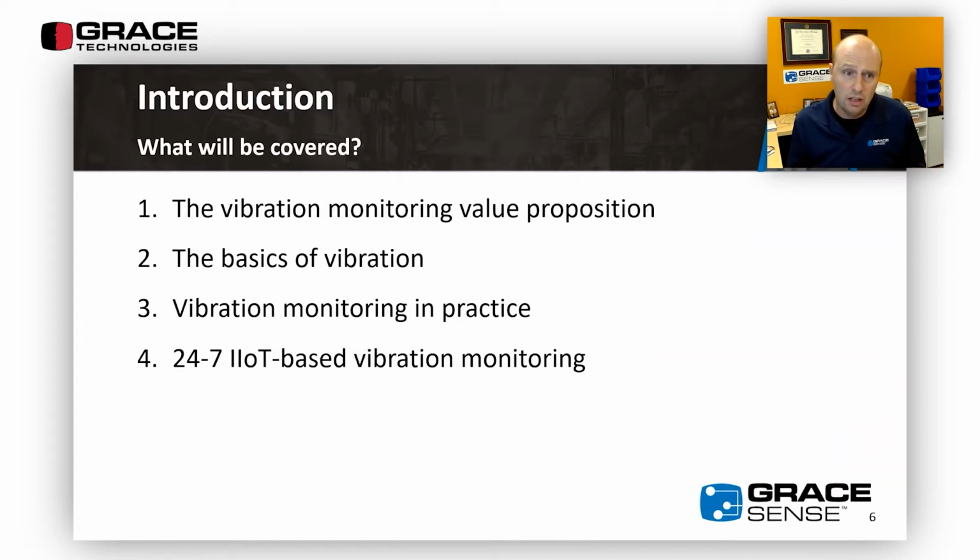So at a high level, I'm going to cover four things in today's presentation. We'll talk about why vibration monitoring is important. We'll then get into the nitty-gritty of the basics of what vibration is and talk about how vibration monitoring works in practice. And then I'll close by talking about the IoT portion of that and how we can deploy always-on technologies to monitor vibration in the industrial setting.